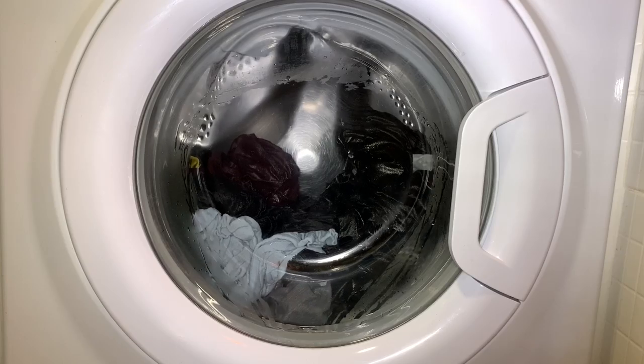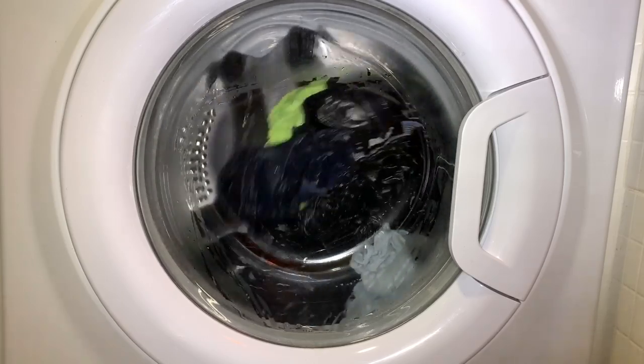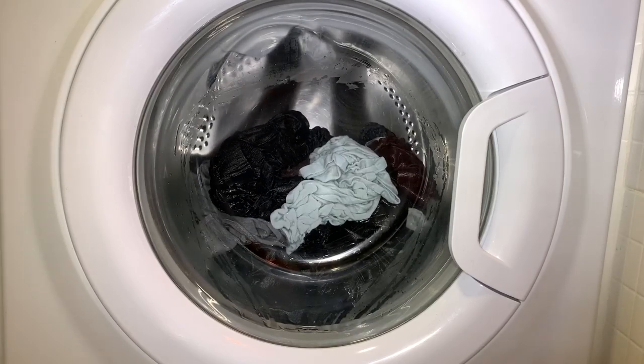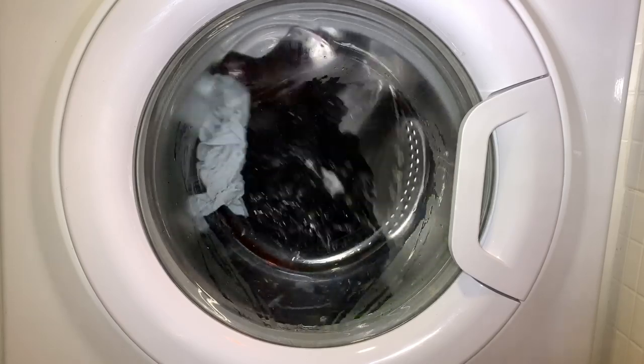Instructions. Pour into machine drawer. Leave to work its magic. Return to clean fresh laundry. Sorry, we can't do the ironing. To pre-treat, rub a little detergent onto an irksome stain. Wait 5 minutes. Wash as usual. I've never had that working. No. Oh, here we go. It does say. I'm lying.